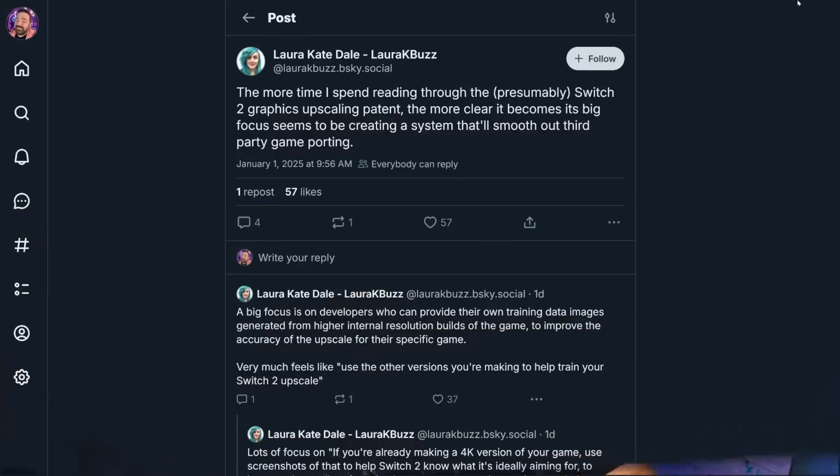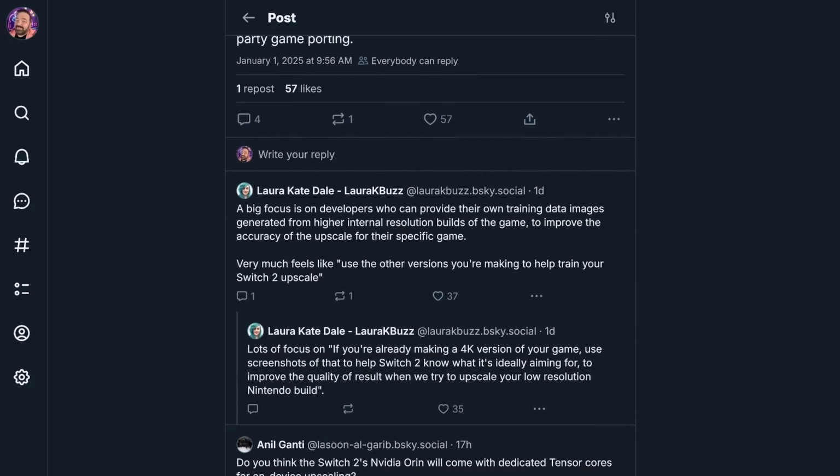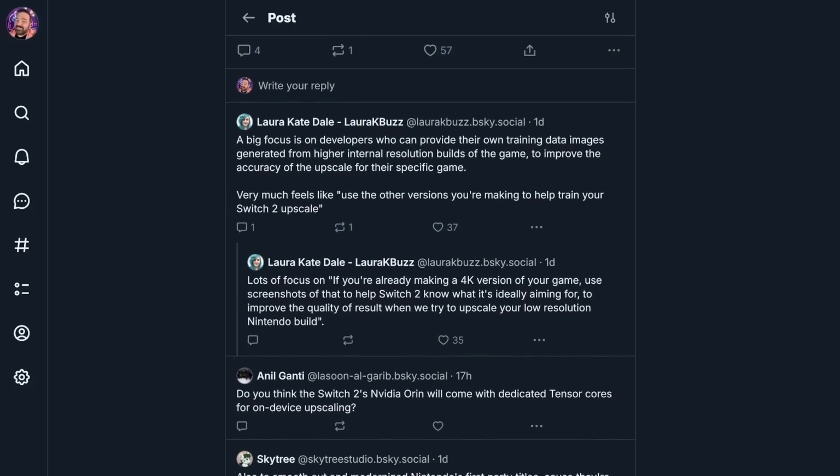One last thing that really matters. According to Laura K. Dale here, it says, "The more time I spend reading through the presumably Switch 2 graphics upscaling patent, the more clear it becomes. Its big focus seems to be on creating a system that'll smooth out third-party game porting. A big focus is on developers who can provide their own training data images generated from higher internal resolution builds of the game to improve the accuracy of the upscale for their specific game. It very much feels like use the other versions you're making to help train your Switch to upscale.